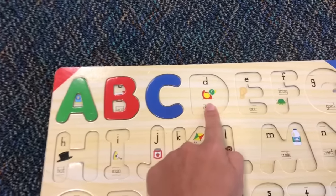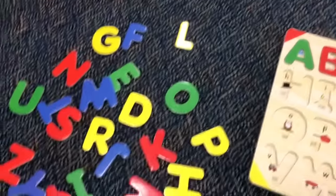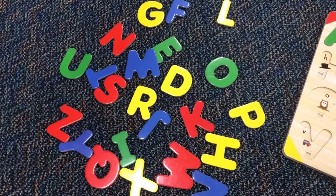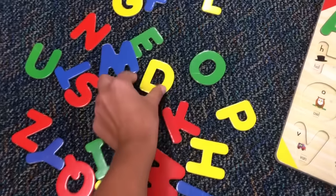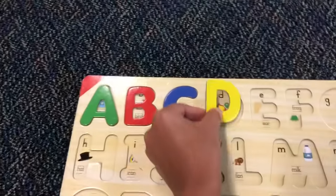Now let's do D. D is for duck. Quack, quack, duck. Do you see the D? I see the D. What color is the D? It's yellow. I see the yellow D. D is for duck. Quack, quack.